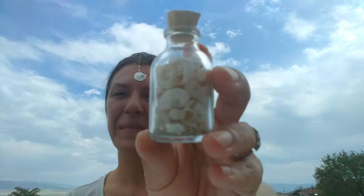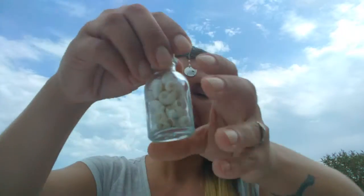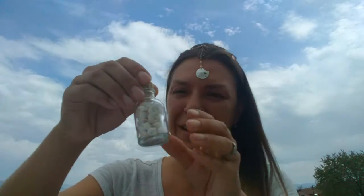The shell is representative of so many different energies, but in the physical form, it is the remains or the preserved or potential home of a creature. So I have a variety of shells here to share with you today. These are some tiny little critter shells that were found here at Walker Lake. And these are current, they're from a current critter.